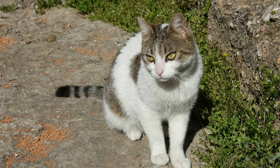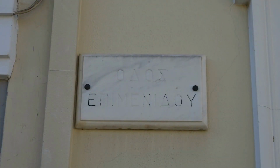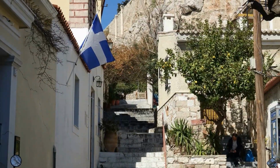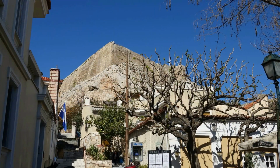Find the staircase on the left side of the square. The staircase is officially called Epimenidus Street. Climb the staircase up and up toward the Acropolis. At the top of the stairs, turn right onto Stratonos Street, which leads around the base of the Acropolis.